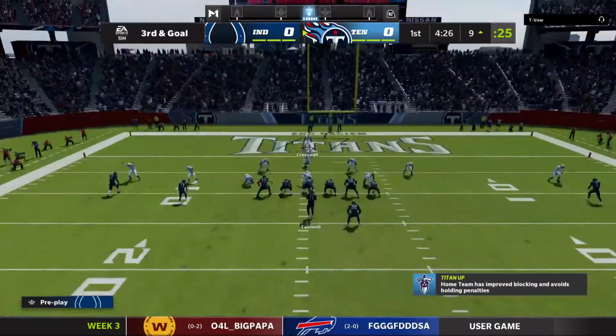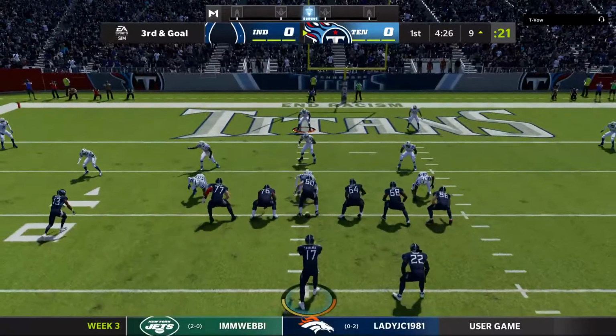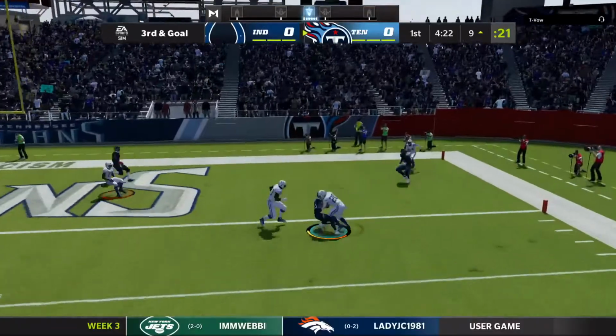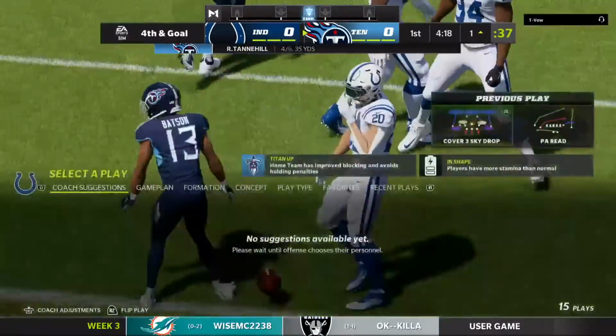Seventh play coming now on this opening drive. This is 3rd and goal. Play action. It's Tannehill. This is caught. They are able to get 9 yards out of that, but now it's 4th down.